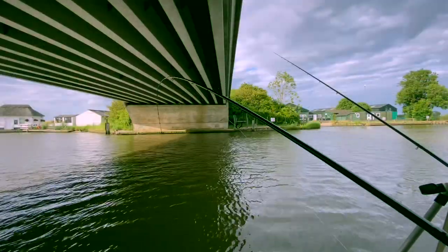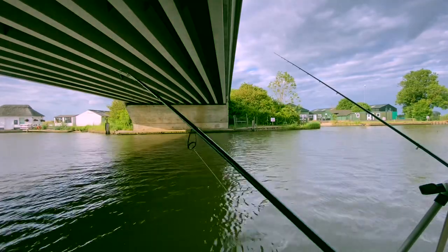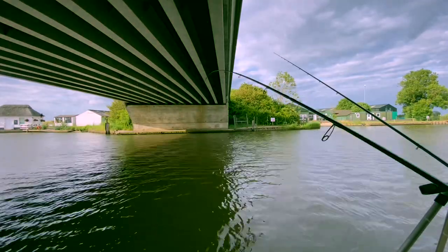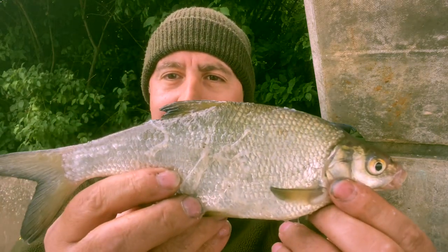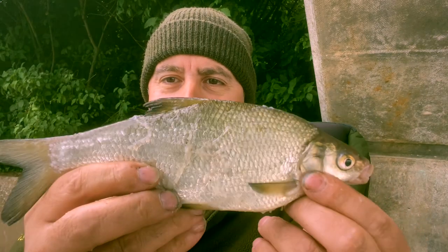Fish on, everyone, fish on. Gave a good fight. Woohoo! Oh, just got completely slimed, as I always do. Oh, do not want to stay still. Okay, it's the bream, look at the slime coming off it. Yeah, yummy. Let's get it back in.